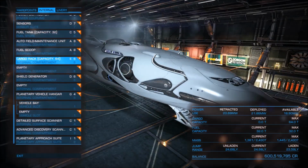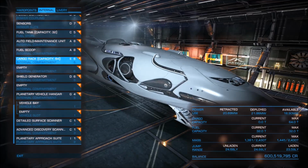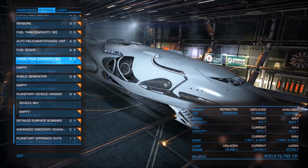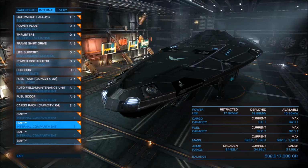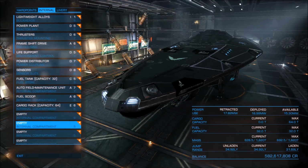The Cutter now has a jump range of 24.68 light years and 23.51 light years laden, with a cargo rack with capacity 64, and it is obviously a much better option than the Corvette for exploration, for traveling around and performing this activity. Like we were expecting, the Anaconda is the best out of these 3 vessels for exploration.